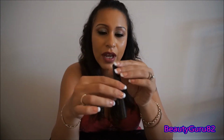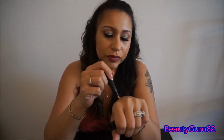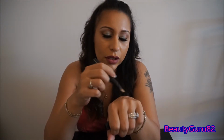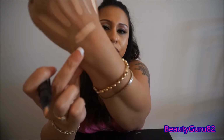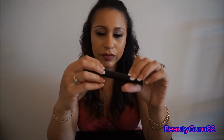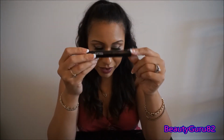I also have the MAC Prep and Prime in the shade Bright Forecast. It has the paintbrush like applicator, and I'll swatch it. It looks like that. I like it a lot. I like this one a lot. This is another one of my favorites. I use that from time to time.